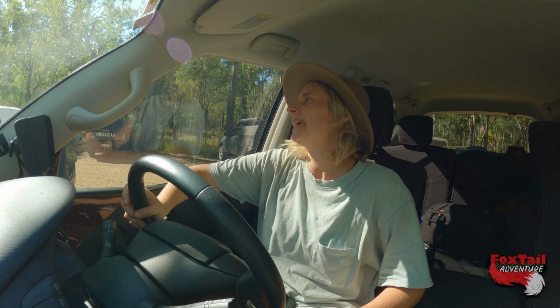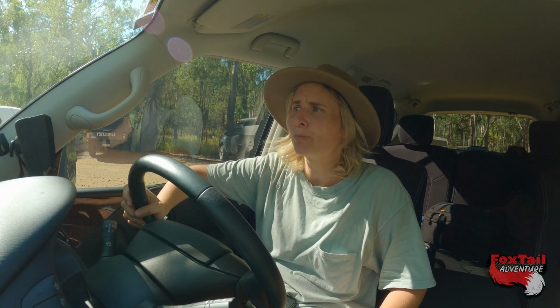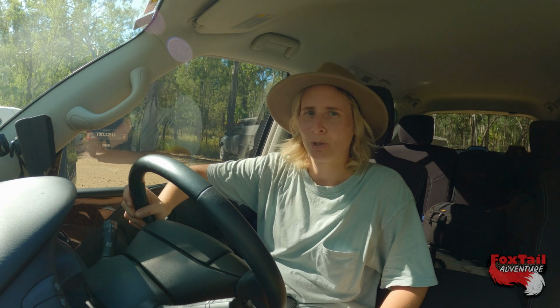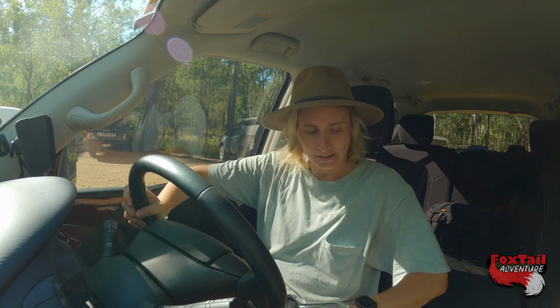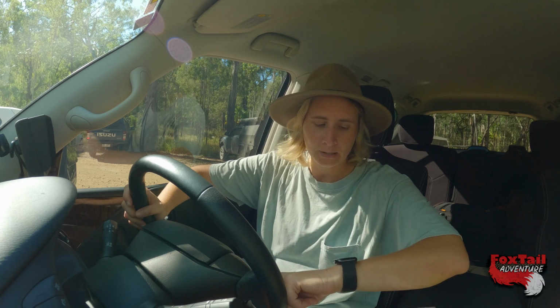Alright, that's it. Carnarvon Gorge, ticked off the bucket list. That was a beauty. That was a really, really nice walk. If you're used to bushwalking, you'll nail it, but if you're a bit like me and do a gorge walk every now and again, I'm gonna be bloody sore tomorrow. So I think, looking at the watch, just under 10Ks round trip.